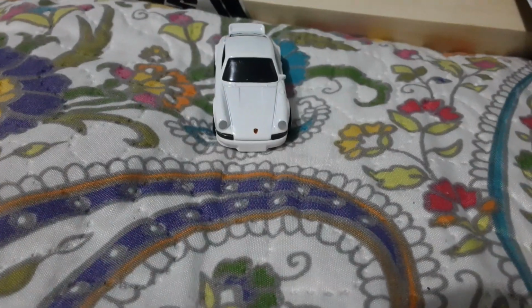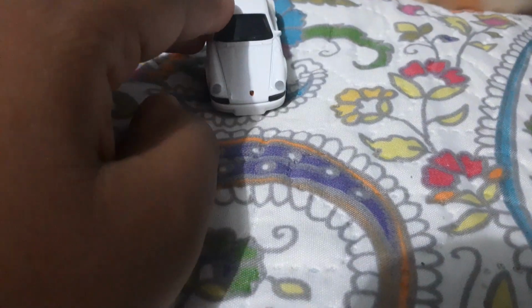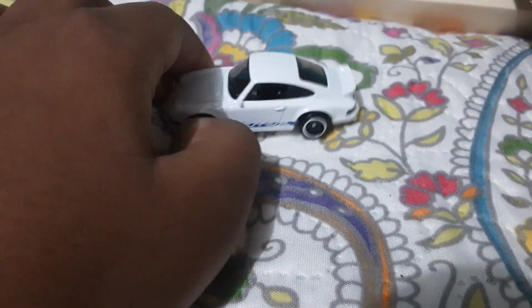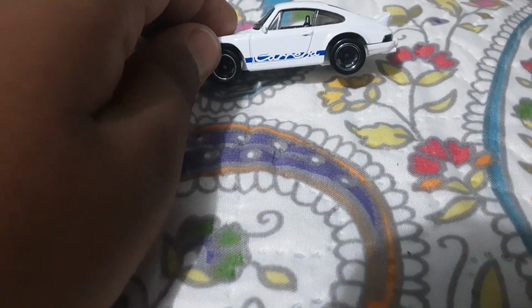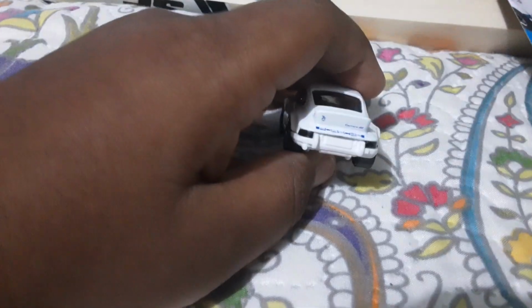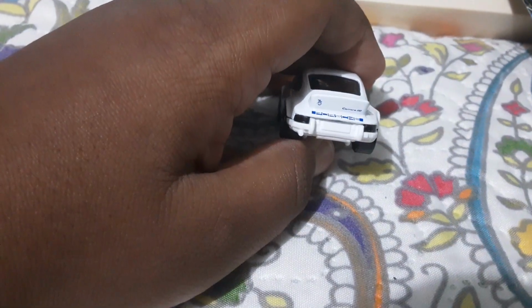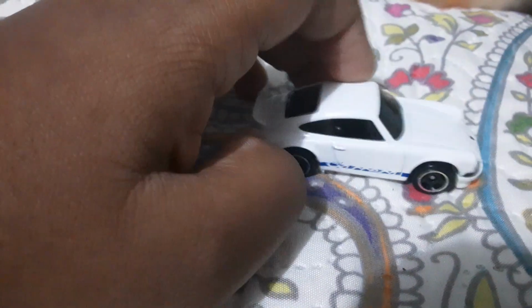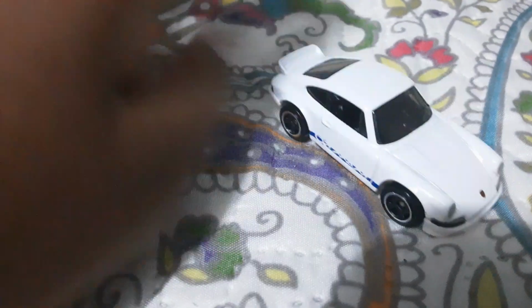Okay. Front of the car. And this is the headlights, I believe. This is the front of the car. Side of the car, which says Carrera. Back of the car says Porsche Carrera RS 75. And then, of course, it says Carrera again.